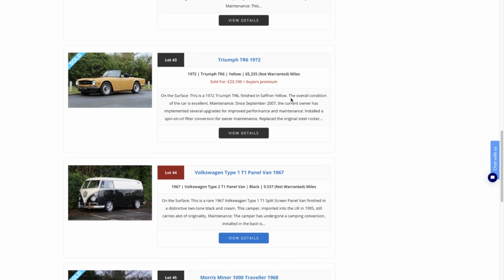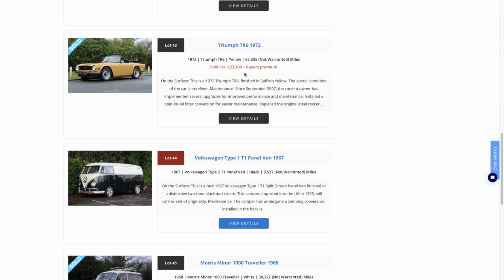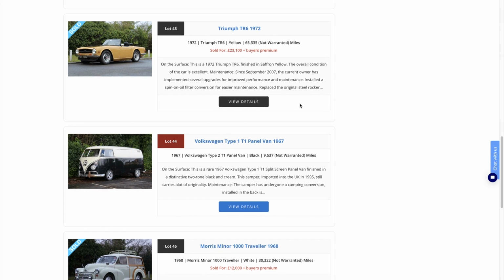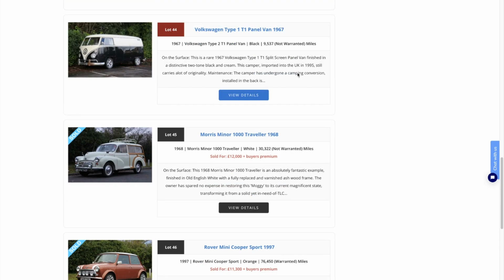Second car here, Triumph TR6 on this page. We featured it again two or three weeks back on the channel. Sold for 23,100. It's a 1972 version, 65,000 miles. It was a lovely looking car. It's saffron yellow, as I remember. Yes, indeed. And the car was in excellent condition. It really did look the bee's knees in that resplendent saffron yellow paint, with a blacked out rear, which was stylish for certain cars of around 1972. Some of the Triumphs were the same and had a black panel at the back of the car, but it sets off that yellow paint gorgeously.